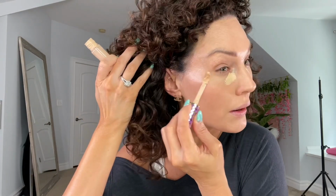Going in with some concealer. This is the Tarte Shape Tape, and I basically always go in with this whenever I need to make sure that my concealer's not going to crease, because this is the only one that I feel like has ever done really great for me. And I'm just gonna set those areas that I just concealed with a little bit of powder. I'm going in with the Peach Perfect powder from, what is this? Too Faced.